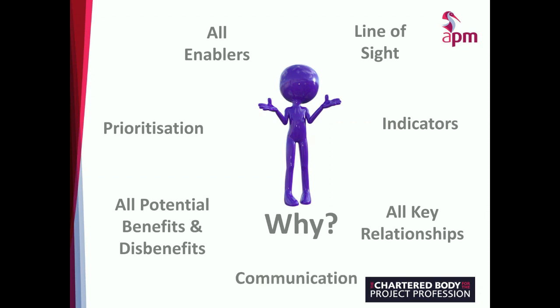And finally, a really important bit here is communication. Hopefully from what you've seen, the concept of having the whole change on a single visual map is really, really powerful. To be able to put that in front of anybody who asks a question about the change, and just show them, here's the change. You can see all the enablers, you can see all the benefits that are going to be delivered and the objectives.